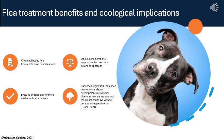The relationship between laws and ethical views is significant. Research by Fush 2024 indicates that laws can influence the public's opinion and ethical perspectives. When regulations promote environmentally friendly practices, they can lead to increased public awareness and a shift in societal values towards sustainability. For example, the introduction of laws requiring the use of low toxicity flea treatments could encourage people to view these options as the ethical choice, aligning their behaviour with the new legal standards.